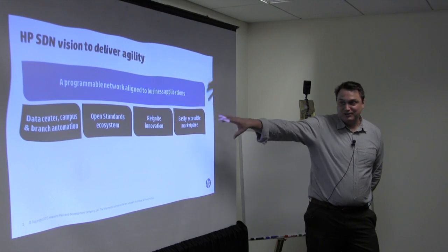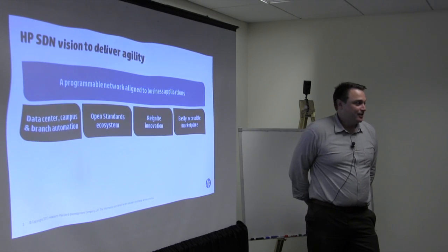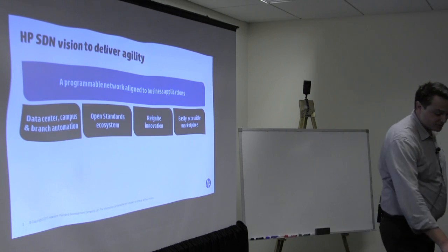Each of these pieces is high level here, but we're going to drill down into what we're doing in each of these categories to make it real in the industry.